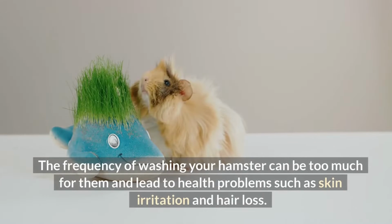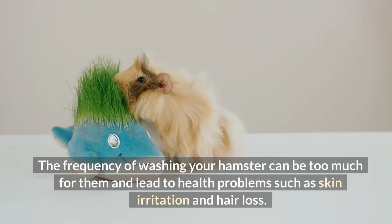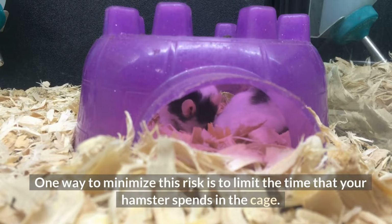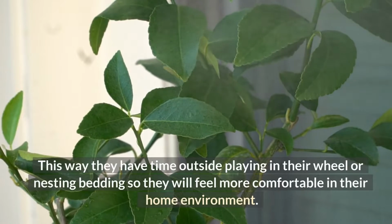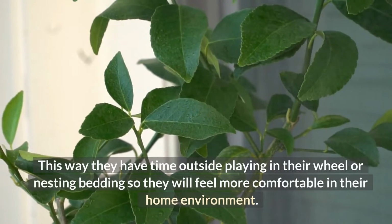The frequency of washing your hamster can be too much for them and lead to health problems such as skin irritation and hair loss. One way to minimize this risk is to limit the time that your hamster spends in the cage. This way they have time outside playing in their wheel or nesting bedding, so they will feel more comfortable in their home environment.